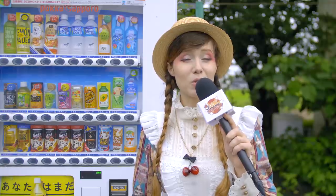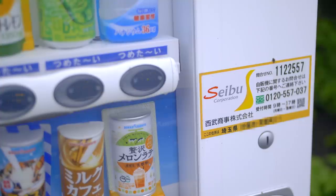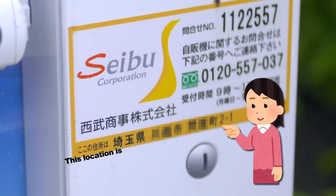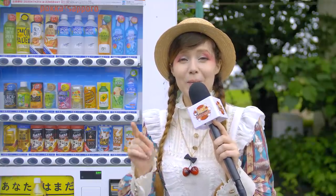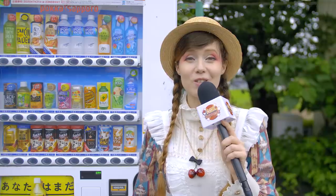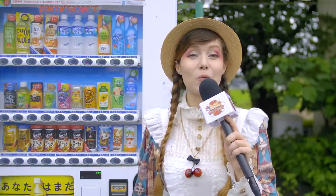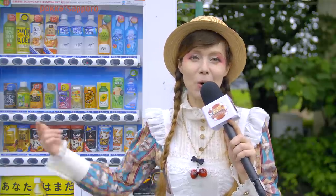But what many vending machines also have is a sticker on the machine that shows where you are. So in case you get lost and you find a vending machine, that might just be your place. For example, you're somewhere in the fields, your tire is broken and you need to phone rescue services, go to the vending machine, see if it has a sticker, and find out where you are. And people might be able to come and help you.